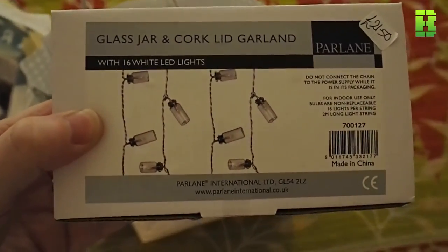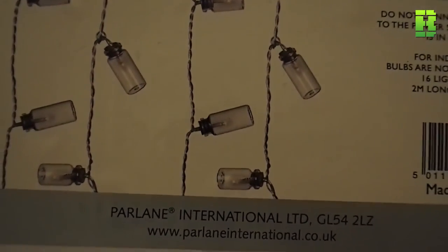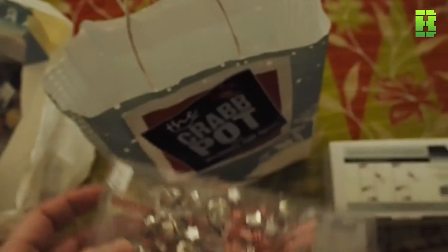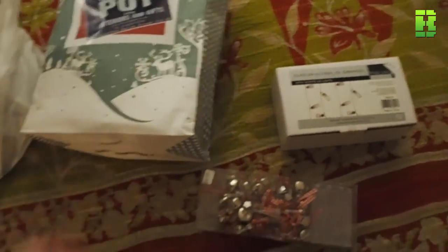Got some Crimbo lights, these are like little jars with LEDs, you can tell. They're pretty cool. Some more Christmas lights with bells, which are pretty cool. More Christmas stuff for later on, and then we also got some other bits.